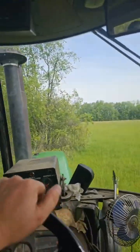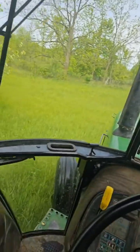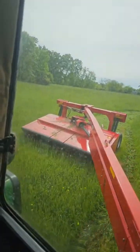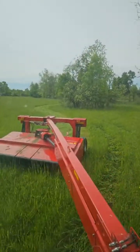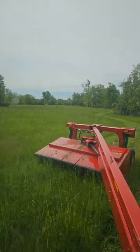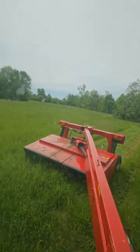How often do I grease my equipment? Depends on the equipment. I greased this today for an hour before I started. See how nice you can run with this thing? It's so good. So then you make the outline. Yeah, that's another thing.